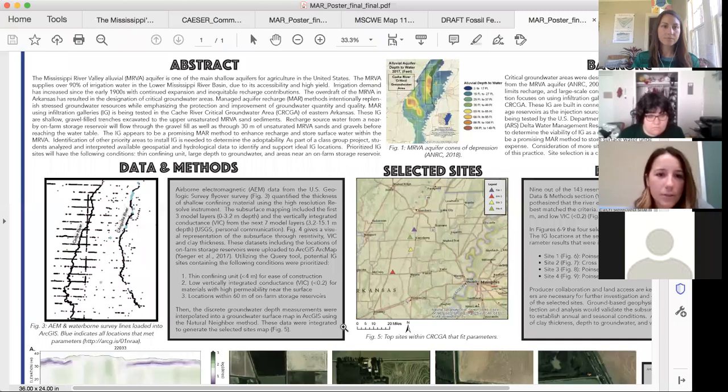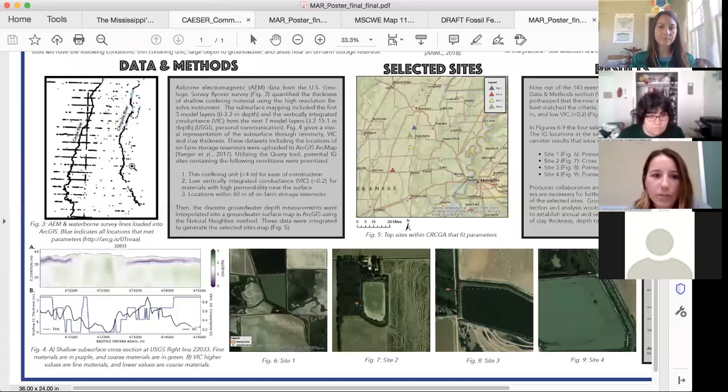So in order to select these infiltration gallery sites shown in Figure 5, we used ArcMap's GIS, utilizing different data sets from the USGS Airborne Electromagnetic Flyover Survey. And using the query tool, we prioritized a thin confining unit of less than 4 meters for ease of construction, a low vertically integrated conductance of less than 0.2 for materials with high permeability, and locations within 60 meters of on-farm storage reservoirs.